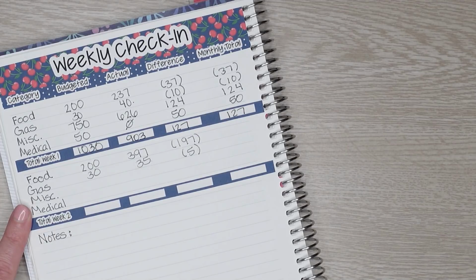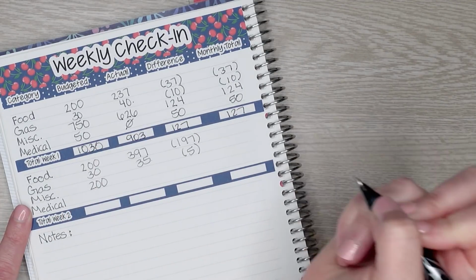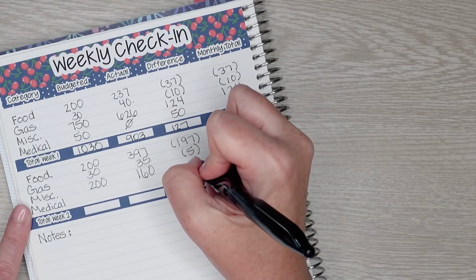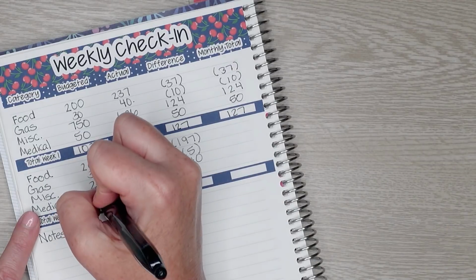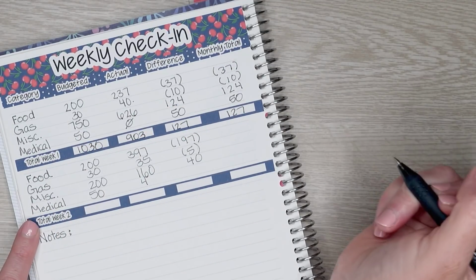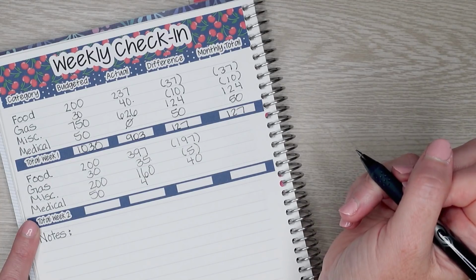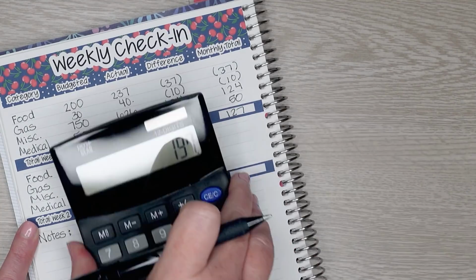For miscellaneous, we budgeted $200 this week, and we ended up spending $160. So that was a positive difference of $40. For medical, we budgeted $50. We only spent $4. So that was a positive difference of $46. Let me double check my math.